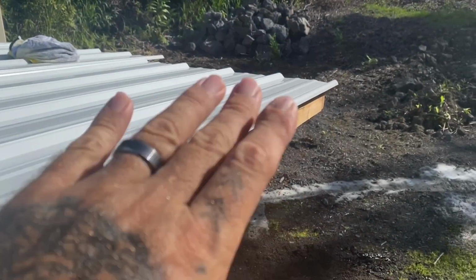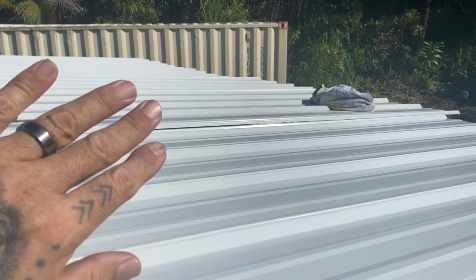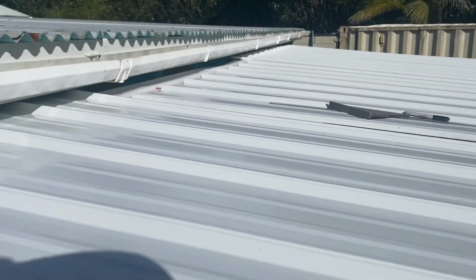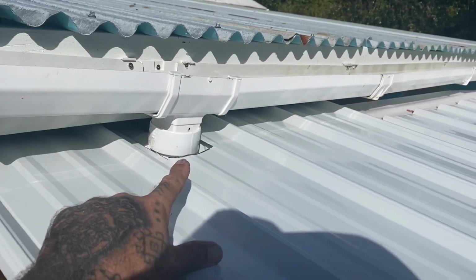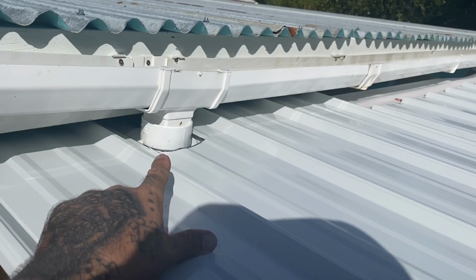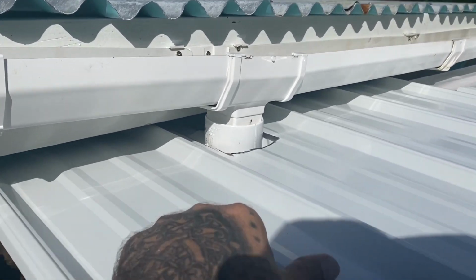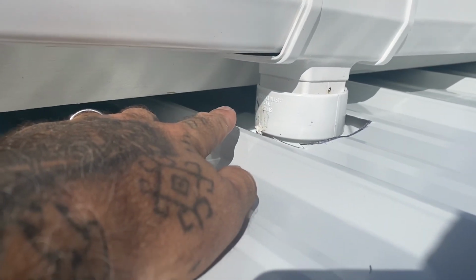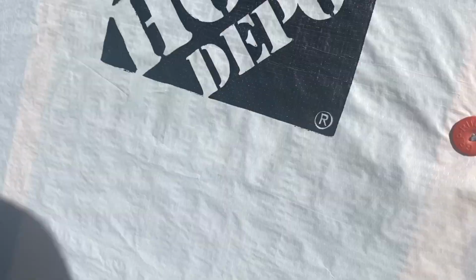So if I make a small correction here and then a small correction on the next one, by the time I get across, it'll be straight again. So sometimes that's what you got to do. And then all of this will get closed up with silicone or tape. So that'll be sealed up all the way around that pipe. And then I'll take the piece that I cut out and I will trim it and put it back in this space back here. And then let me step down the ladder.